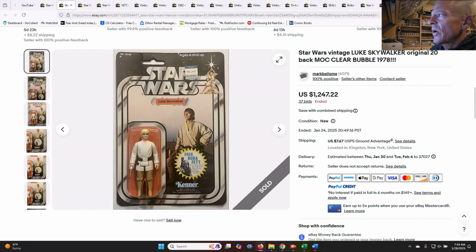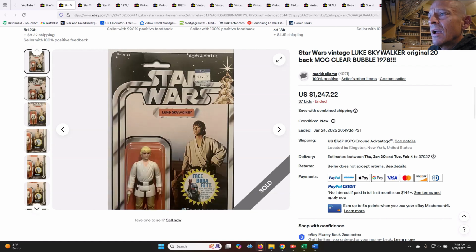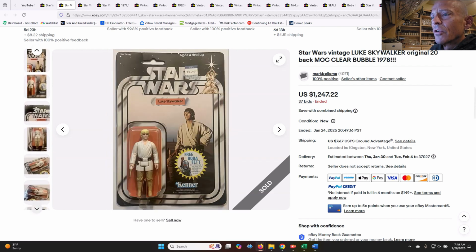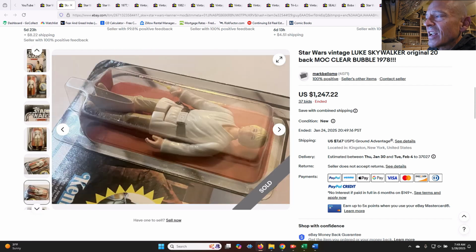Same seller also had a 20 back for Luke Skywalker Farm Boy, and this one was in a little bit better shape. It appeared to me. Again, clear blister. Blister looked to be in really great shape. Punched example, very faint veins on it, but overall very clean. And that one sold for $12.47 in an auction. 37 bids on that one, so pretty good action. I think this one's got a decent chance at an 85, or excuse me, at an 80 overall.